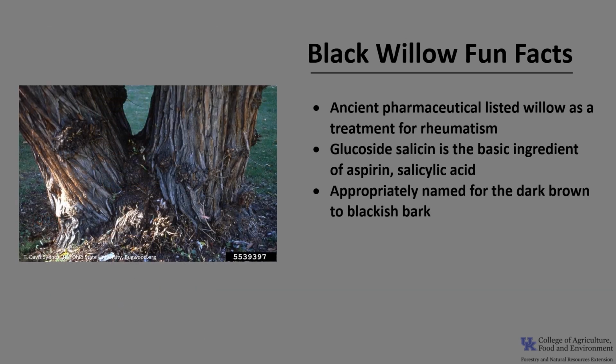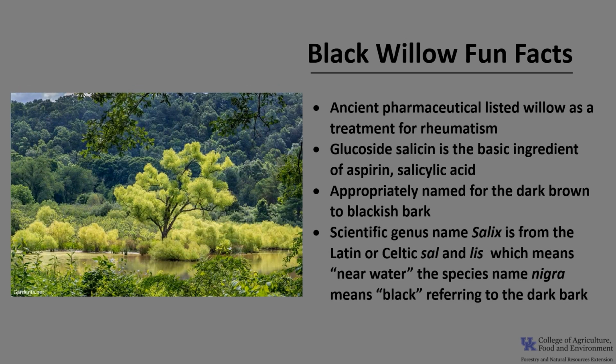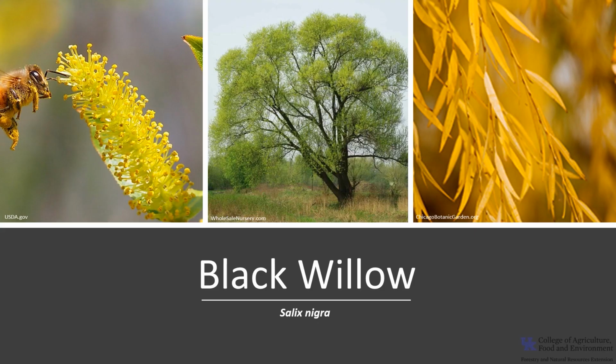Black willow is appropriately named for the dark brown to blackish bark. The scientific genus name Salix is from the Latin or the Celtic sal and lis and means near water. The species name nigra means black, referring to the dark bark. I hope you get the opportunity to get out into your woodland, local park or neighborhood and enjoy the beautiful trees of Kentucky, including the black willow.